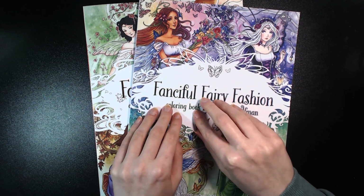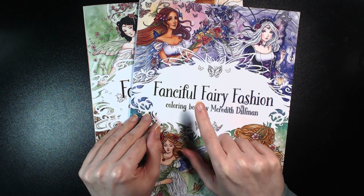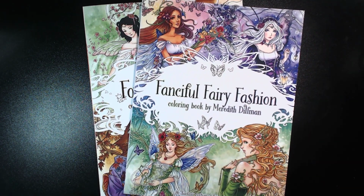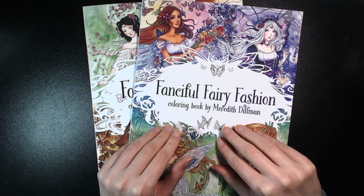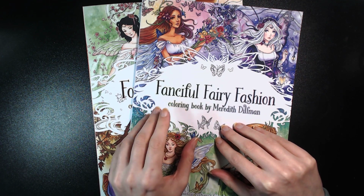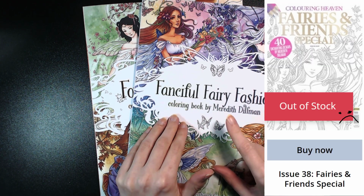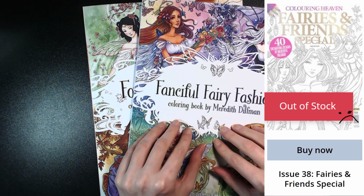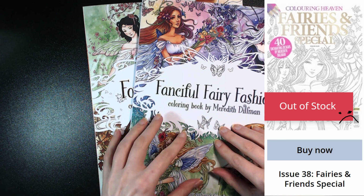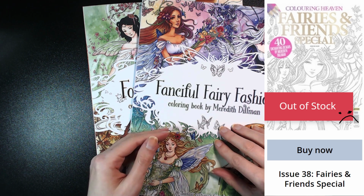Today I have flip-throughs of Meredith Dillman's colouring books, the two that are out. Fanciful Fairy Fashion and Foxes and Fairies. And I have these two colouring books because last year, Colouring Heaven released a Fairies and Friends special. So 40 pages with Meredith Dillman's art, and when I found out that this existed, I really wanted to have it, but it was sold out already. And as you know, they don't reissue sold out magazines, so there was no way to get this anymore.